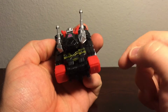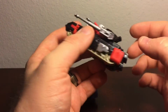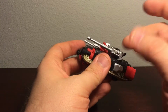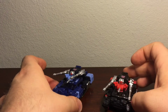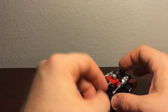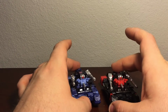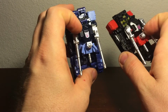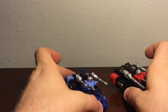I honestly believe they would have been better located like right up here on the top. Because I don't see anything being accidentally hit when it's on the top. But anyway, I think the anti-aircraft tank mode looks good on these. Because I can see them being a type of supportive role. Not to mention there's a nicely printed Decepticon emblem on the very top of their turrets.